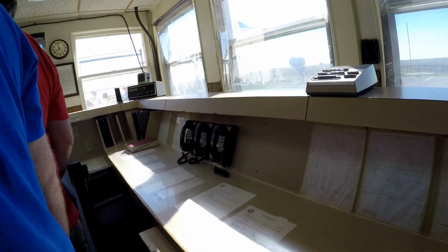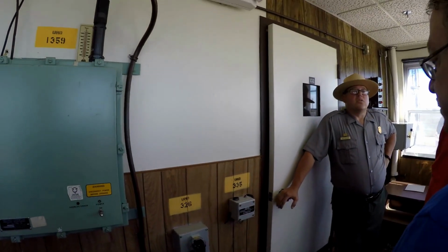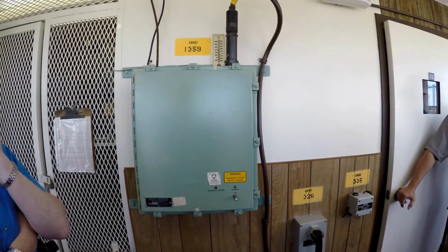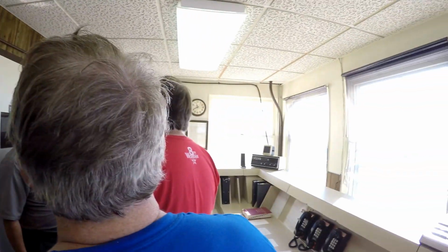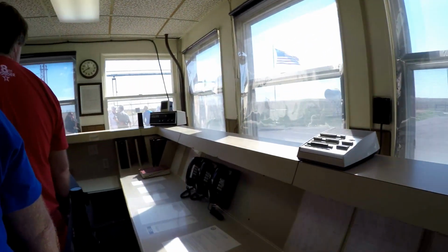This door was normally closed. It was buzzed open by the launch crew downstairs, all right? So their job was to make sure that this door was open, the blast door was shut. In addition to that, they would check IDs, make sure anybody that wanted to get in here was valid to be in here, on the list, had the proper ID.